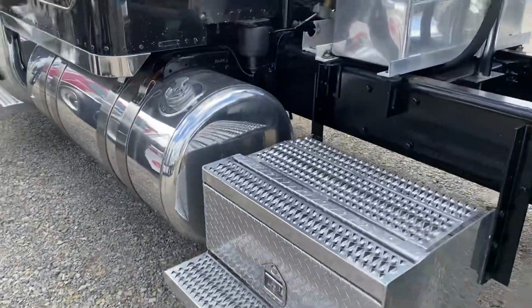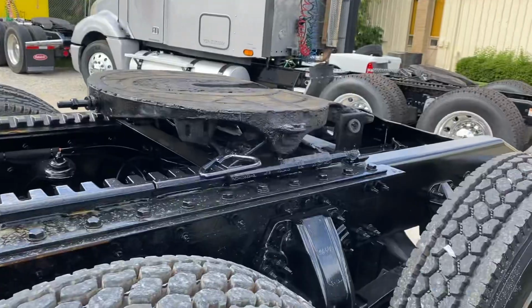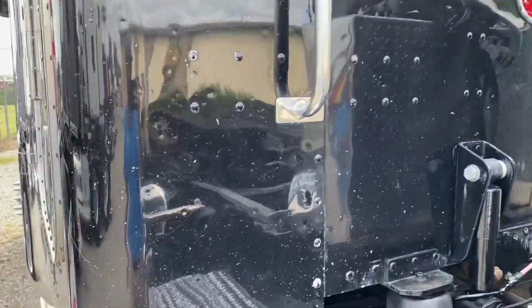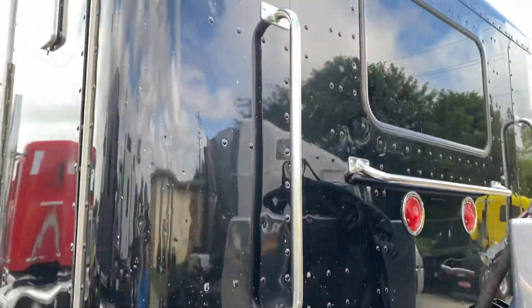Does have some rock dings on the back. It's probably hauling a frameless end dump, so with a single line and block fifth wheel. Let's see if you look close. Some scratches, some rock dings there on the back.